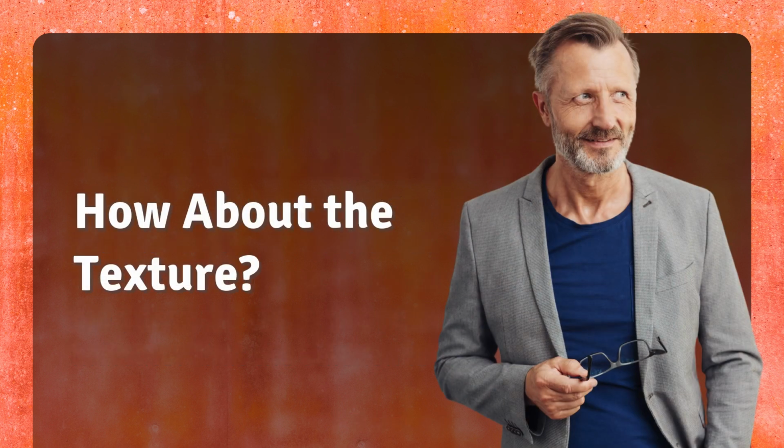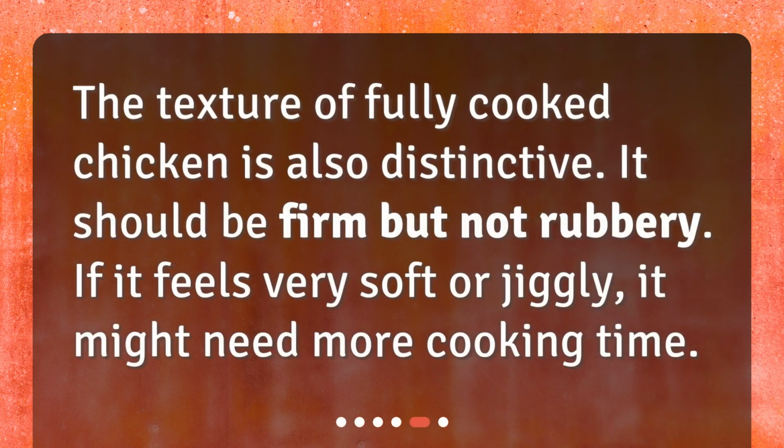How about the texture? The texture of fully cooked chicken is also distinctive. It should be firm but not rubbery. If it feels very soft or jiggly, it might need more cooking time.